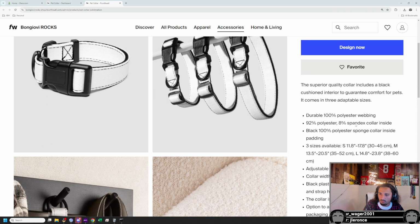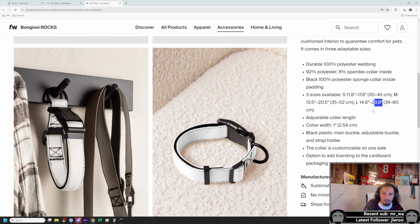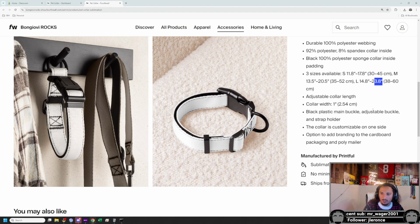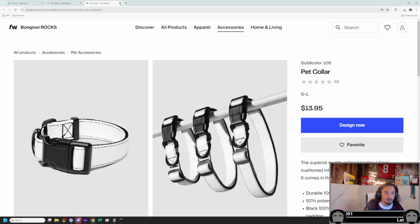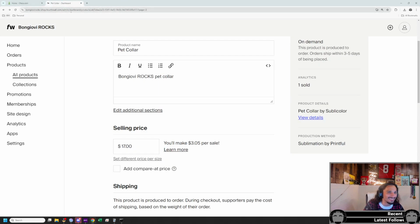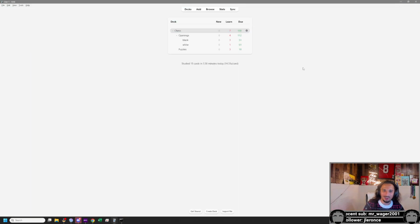So, like, if your dog's neck is 2 feet in diameter, it might start to look a little weird. But if your dog's neck is 2 feet in diameter, you'll deal with it. So. He's an absolute honker, if that's the case. Yeah!